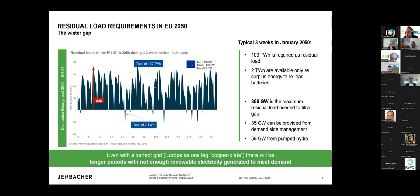2 terawatt hours are only available for recharging batteries. And the capacity that is required is 366 gigawatt of residual power plants, and only 35 gigawatt can come from demand-side management, and only about 60 gigawatt could come from hydro-pump storage. But the hydro-pump storage, as we know, works very well and has a very short response time, but typically does not last 3 weeks. This can only be done with gas power plants.